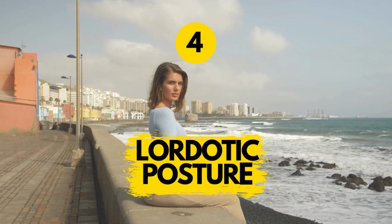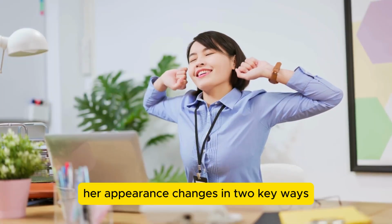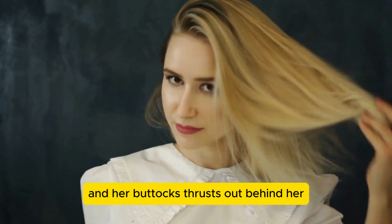4. Lordotic posture. When a woman adopts lordotic posture, sitting or standing with an arched back, her appearance changes in 2 key ways. Her breasts thrust out in front of her, and her buttocks thrusts out behind her.